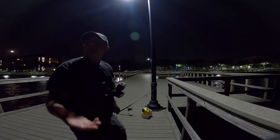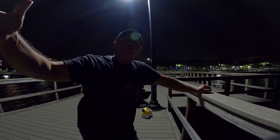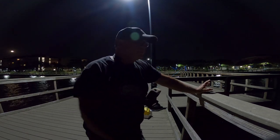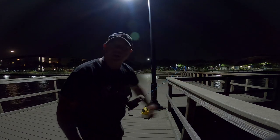All right, so here's the bad thing. The light on the end of the pier is out. That's where I was catching the ladyfish last time. So maybe we can get them here. We'll try it.